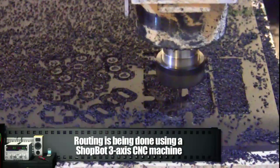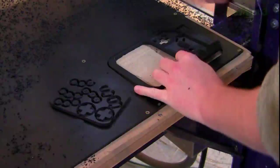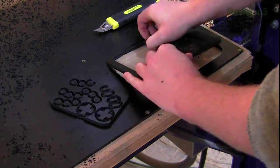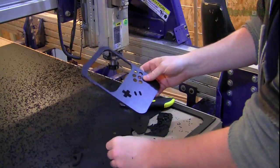With the designs done, it's time to route out the parts to build the case. We're using a high-density PVC foam called Comatex. It's easy to route and fairly strong. It's also easy to modify later on if our designs aren't quite right. Next, we cut the tabs to pull the parts loose from the sheet. We need these tabs since we don't have a vacuum table to hold down the small parts.